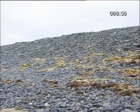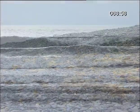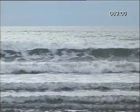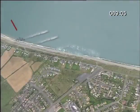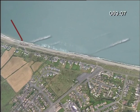The process depends on waves hitting the beach at an angle, as they do along much of this coast. Let's concentrate on just a few particles.